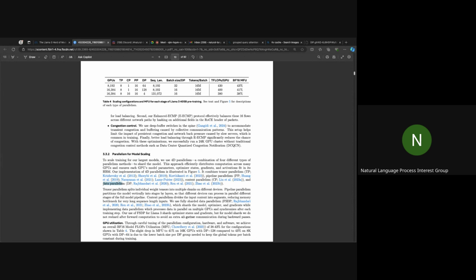And finally, the data parallelism, which basically means having a very huge batch size, and then each GPU gets some specific part of that batch. So they are doing all of these four parallelisms on the 16K GPUs that they have.